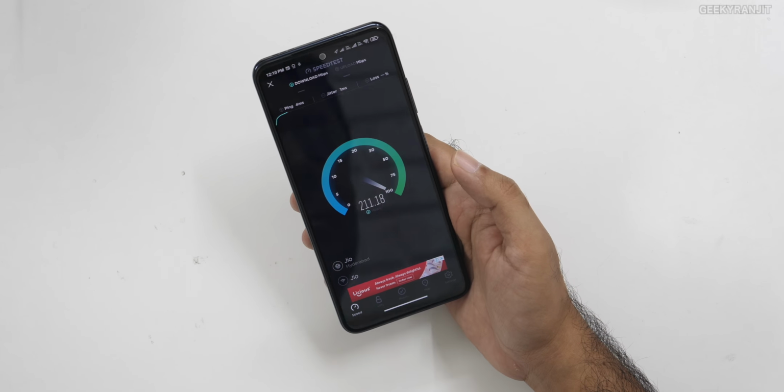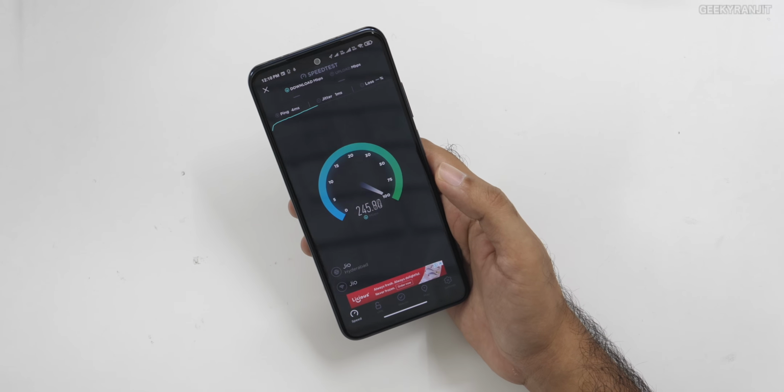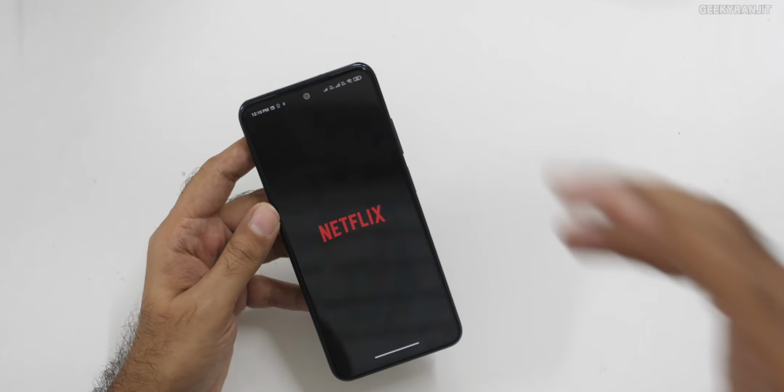And again, as you can see, very good performance in terms of Wi-Fi. The range was also very good. So they have done a really good job in terms of Wi-Fi. I'm impressed. Speeds are consistent even on the 5 gigahertz band. And I'll just cut this and let's move to the next thing.